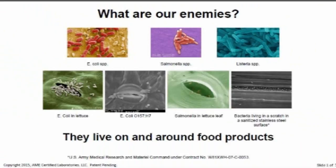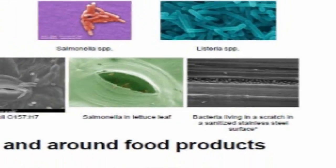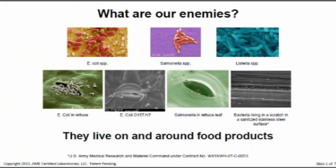On the slide, you'll see on the far right-hand side a scanning electron micrograph. In that scratch, the U.S. Army found that a number of troops were getting ill at a particular base. They found bacteria in the scratch of stainless steel. Stainless steel is usually considered a food contact surface because it's easily cleaned. Well, in that scratch, if it's not maintained and cleaned, you will see that they found bacteria. They live all around us and can get in our food. Next slide, please.